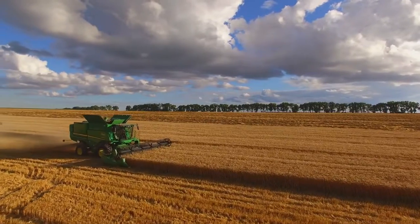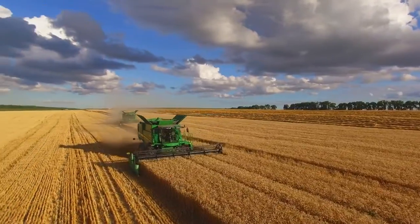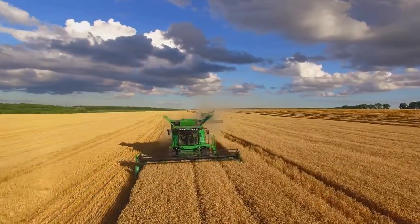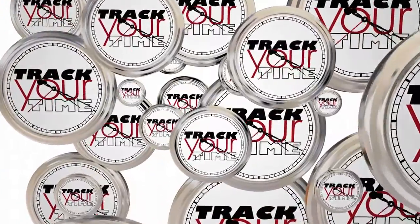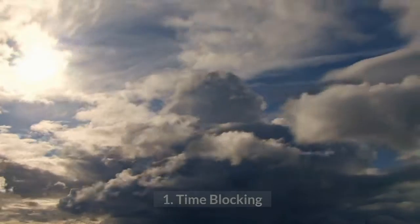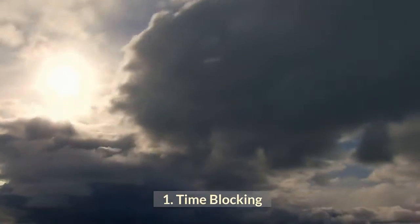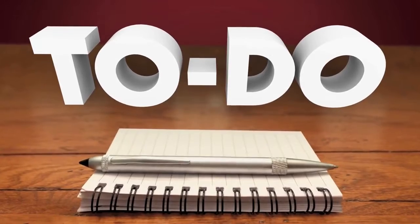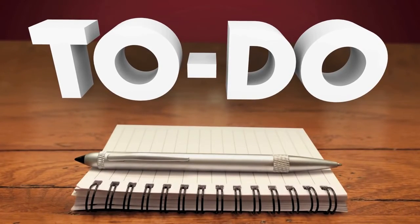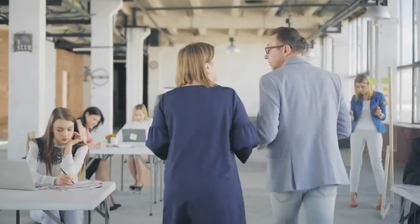There are a variety of strategies to organize your activities so that you can focus on what's important. Here are 7 time management techniques that will assist you. 1. Time blocking. Time blocking is a time management technique in which you set off time on your schedule to complete focused tasks. It's another great approach to keep track of the tasks you have to do every day.